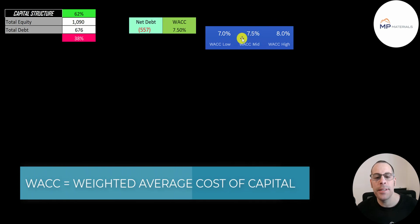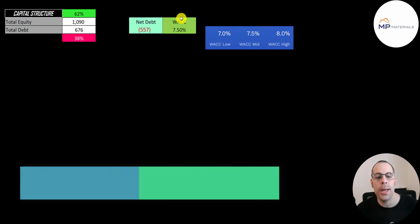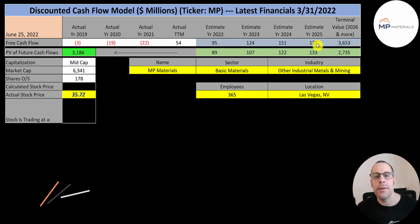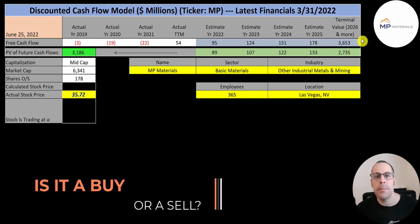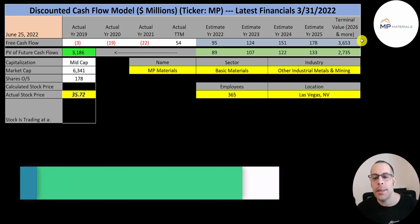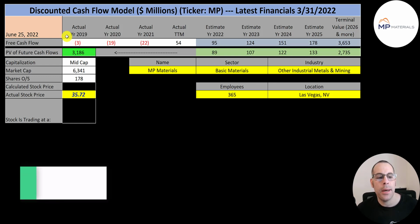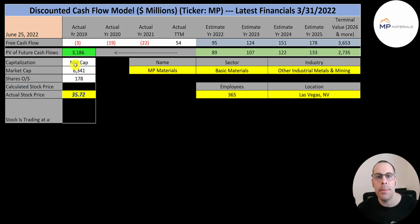I use the middle one of 7.5%, and that's the discount rate we're going to apply to the future cash flows. We estimated 4 years of future free cash flows. We also estimated the terminal value, which is all cash flows past year 4, that's 3.7 billion. We discounted those numbers back to today's value using the weighted average cost of capital. We get a value of the company of $3.2 billion. We divide that by 178 million shares.